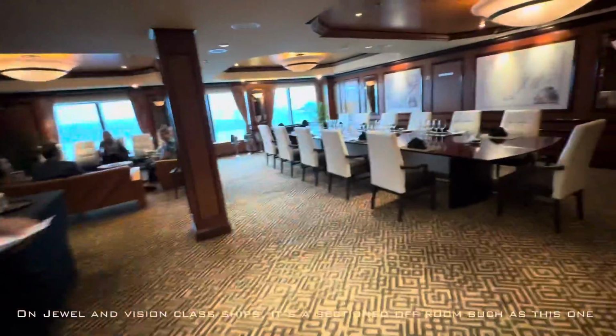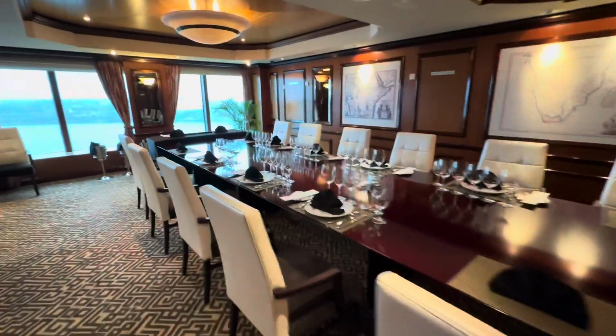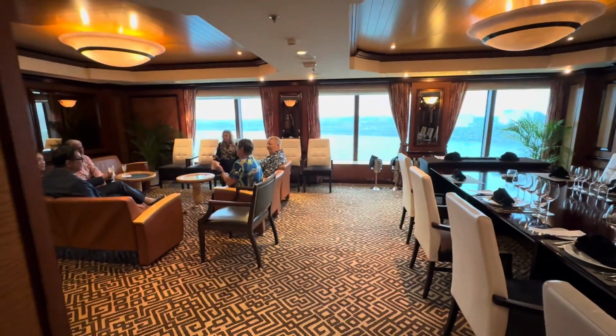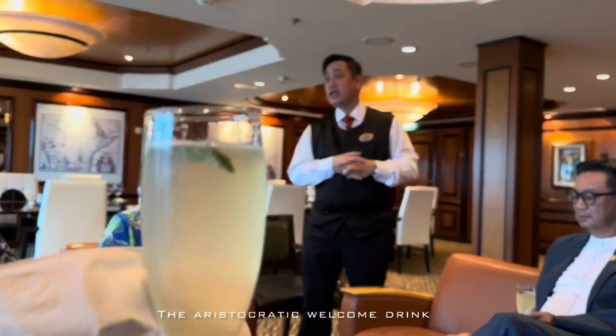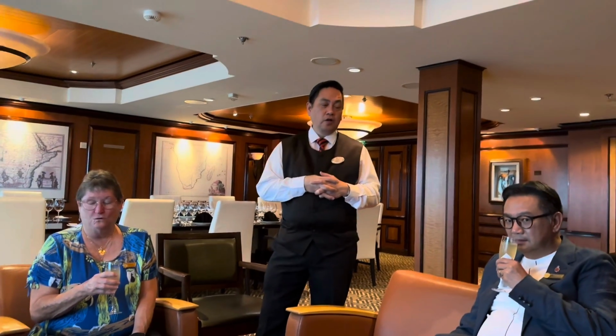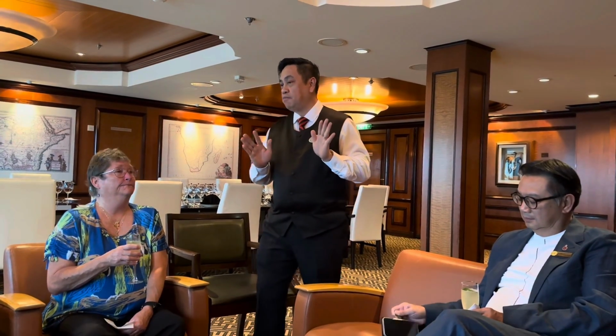Depending on the class of ship depends on where you're going to have Chef's Table. For example, on the Jewel class, it is a sectioned off room such as this one, whereas on ships that have a tiered dining room, the chef's table is usually in a balcony mezzanine area in the main dining room. So this one was a private little room that's right off of a kind of noisy Safari Club.